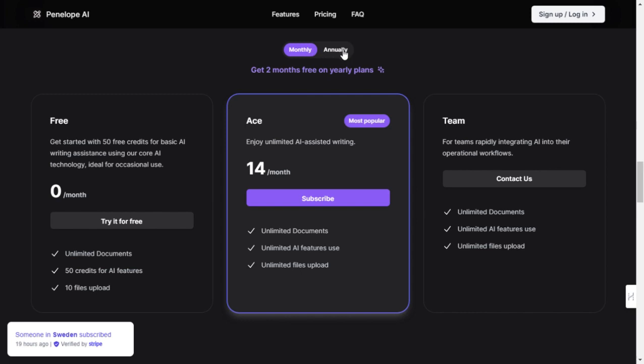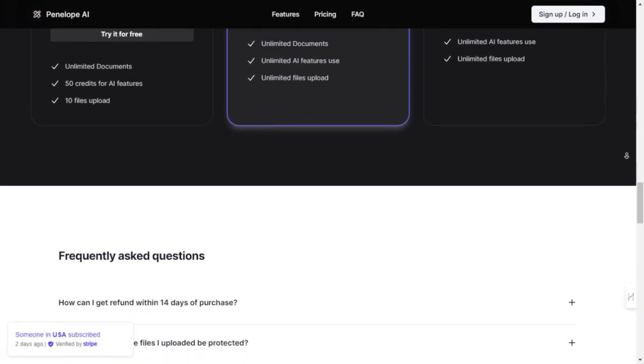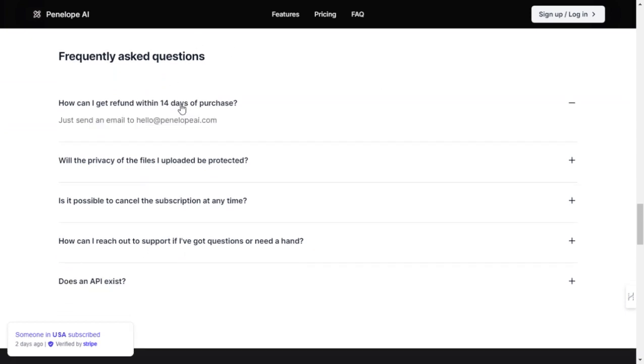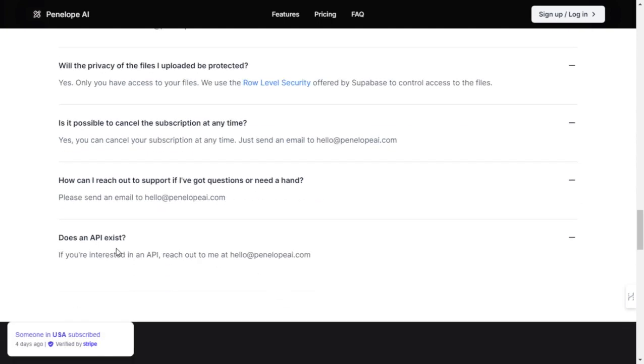Now, let's say you're staring at a blank page for a blog post. Penelope's got your back. Their autocomplete feature is super helpful. All you have to do is start typing, and Penelope will suggest what to write next based on the context. Stuck on a particular word? No problem. Just highlight it, and Penelope will offer synonyms to help you find the perfect fit.